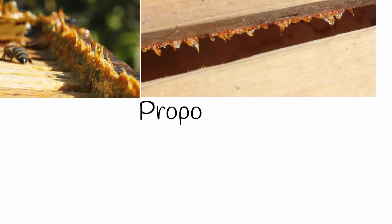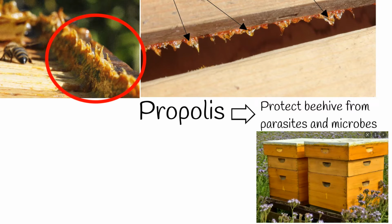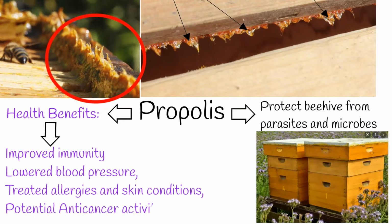Propolis, referred to as bee glue, is used in the construction and maintenance of beehives. The function of propolis is to protect the beehive from parasites and microbes. It also acts as a sealant for unwanted open spaces in the beehive. Reported health benefits related to propolis include improved immunity, lowered blood pressure, and treated allergies and skin conditions.